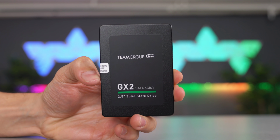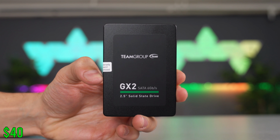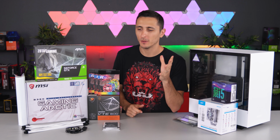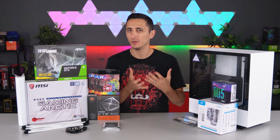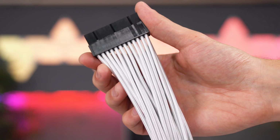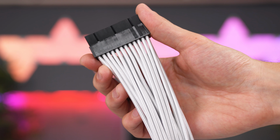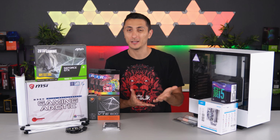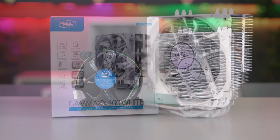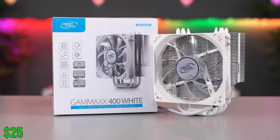For storage, we are sticking with a single 512GB SSD from Team that offers pretty good read and write speeds. And finally, the rest of the stuff is optional, but without them, I feel like the build wouldn't be complete. You know, I was going for an all-white build, so if I didn't pick up white cable extensions or even a white cooler, then it just wouldn't look as good. The GAMX cooler is much quieter than the stock heatsink from the CPU, and it offers better cooling while sticking with the color scheme.